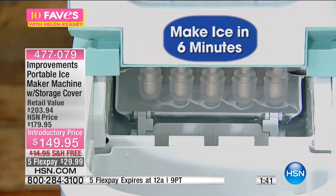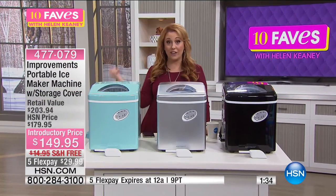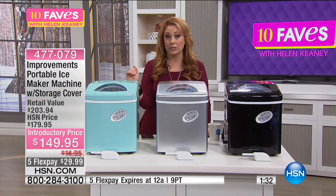In a day, you're going to have 28 pounds of ice. So it'll just keep cranking out that ice. It'll just keep making it. You can pick the smaller size if you want the ice to be made faster. You just choose the setting of having the smaller size ice.